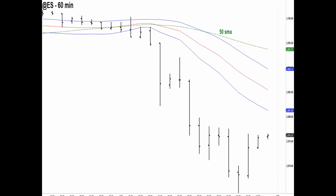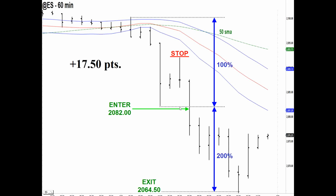Here's a 60-minute chart of the E-mini as well. This was just last week, I believe, as well. We are below the 50-period moving average. We have 1, 2, 3, 4, 5 closes. And we have the short-term V right here. So we know that this is going to be our entry if we trade below it, which we did. Could have entered on this hourly chart at 2082. We measure the move from the top. It went sideways, then we started to go down from this point. So we measure the 100%, and then we just simply subtract it. And in just roughly about 3 or 4 hours, we made over 17 points in the E-mini.